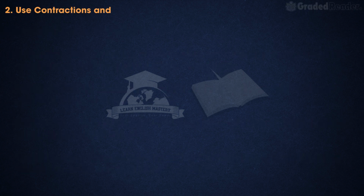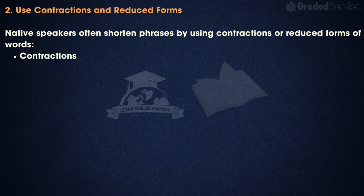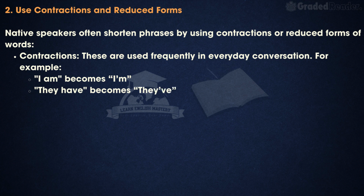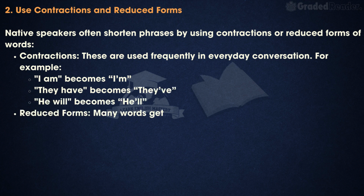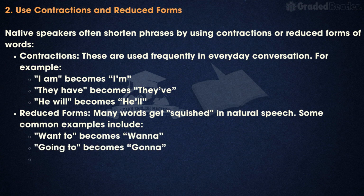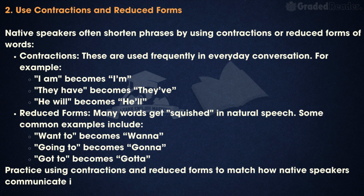2. Use contractions and reduced forms. Native speakers often shorten phrases by using contractions or reduced forms of words. Contractions. These are used frequently in everyday conversation. For example, "I am" becomes "I'm," "they have" becomes "they've," "he will" becomes "he'll." Reduced forms. Many words get squished in natural speech. Some common examples include: "want to" becomes "wanna," "going to" becomes "gonna," "got to" becomes "gotta." Practice using contractions and reduced forms to match how native speakers communicate in casual settings.